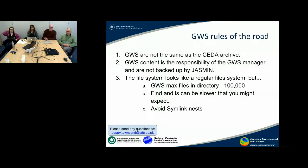Okay, so here are some generic rules of the road for group workspaces. One common problem we have is group workspaces are often confused with the CEDA archive in general, and that's not the case. These group workspaces have a limited lifespan, even though it's in years, it's still limited, and we won't be looking at it after that. So the group workspace manager has a responsibility to back that up if that's what they want to do.